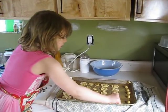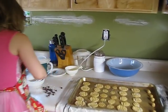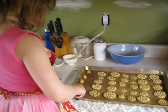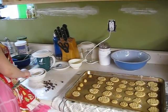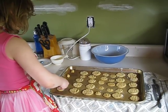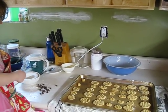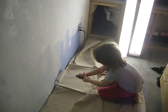Okay. So I'm still making the rows. Here, do you want me to turn it around so this is closer to you? Then you don't have to reach all the way across there. Okay. So the crisscrosses go like that. And some are little, some are big. See? Very good. Look at you go, bird.